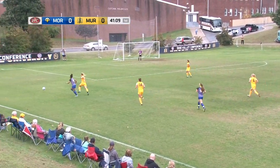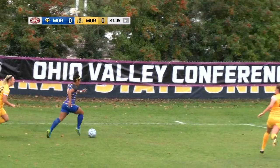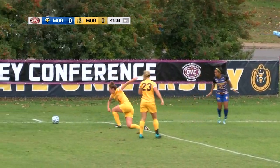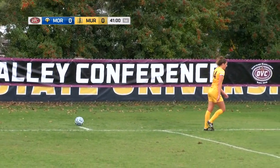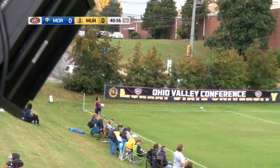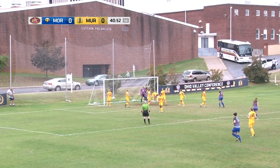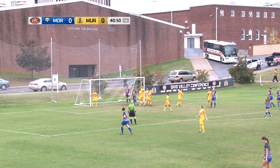Now Morehead State have a chance here. Black looking to cross here. Gets by one defender, mounting an attack, and the ball will roll out for a Morehead corner. Angela Black is very quick in her own right. Dangerous, goes positive, doesn't look to go backwards a lot again. Just did enough to get a corner there.